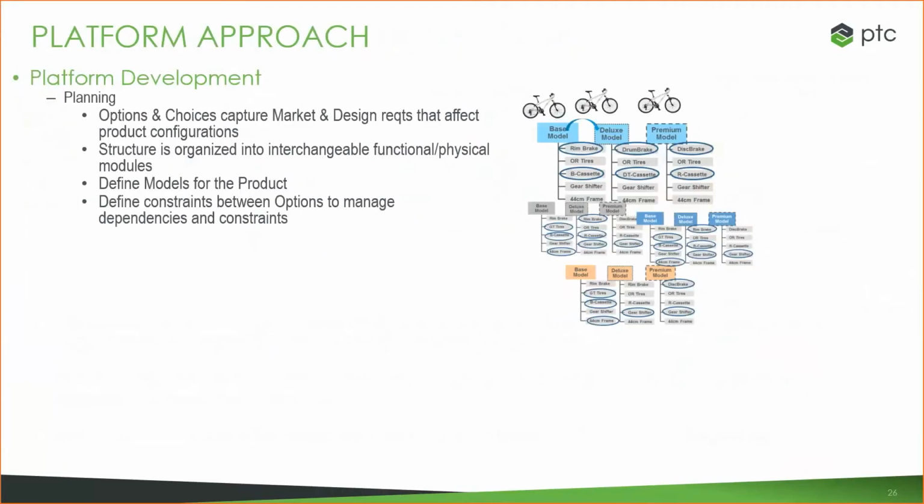Now, to illustrate how this works and how this development process needs to take place, we're going to be taking a look at this example with this bicycle. With this bicycle, you can imagine here we have a base model, a deluxe model, and a premium model of this bicycle. In the bicycle, first, what you have to do is plan out the structure and plan out the options of what you can select and what are the different choices that you have for those bikes.